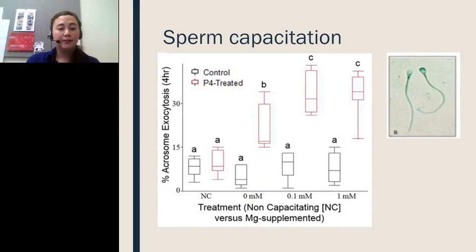And if we look at just the black bars here, we saw exactly the same thing as they did in the 1970s, where addition of magnesium did not increase the rates of acrosome exocytosis or acrosome reaction. However, in the presence of a physiological stimulator, progesterone, we saw dramatically increased percentages of acrosome exocytosis in our sperm. So this is great. We have gone back and looked at things based on some new information that we have and found a way to improve our sperm capacitation protocol and work on that portion of the IVF story.